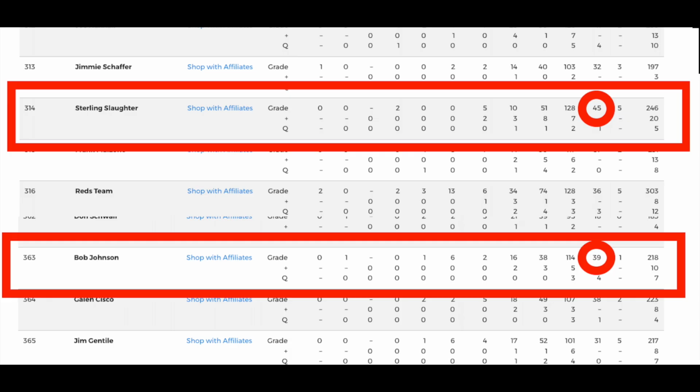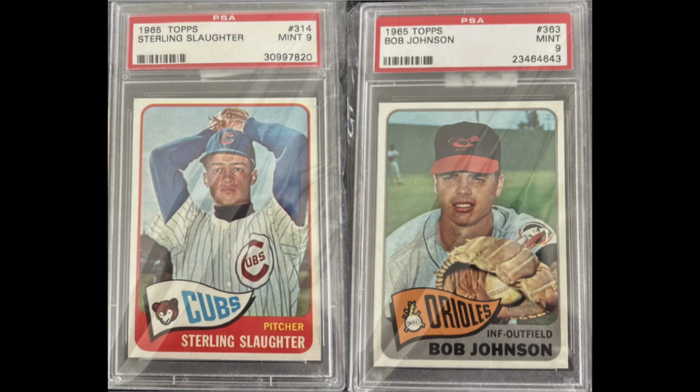So if you were just considering supply and demand rules, you would guess these cards are fairly close in price, but the Bob Johnson is probably worth a little bit more because it's just a little bit harder to obtain. Now, both of these cards got put up for auction recently in PSA 9s, and remember, demand-wise, these cards should be the same. They're both commons from 1965 with nothing else to it. And supply-wise, the Bob Johnson should have a slight edge. They should be quite close, but the Bob Johnson should have a slight edge.